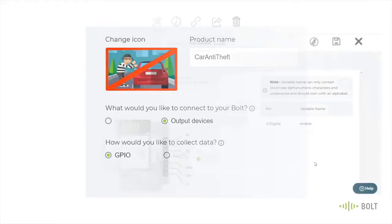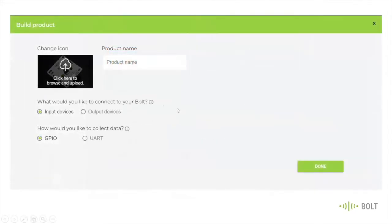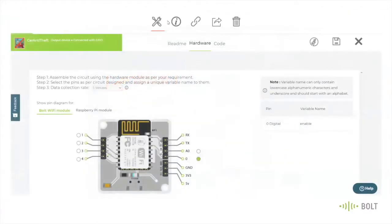So the next page will be something like this. When you are done, let's go back to the first build products page. You will see that your product has been added here. It's car anti-theft written over here. Now you will find the configure icon. This is the configure icon.